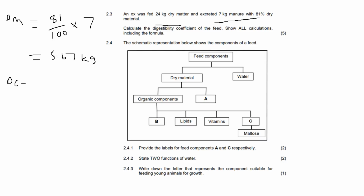So DC, we know the formula: dry matter intake, DM intake, minus the dry mass of manure, DM of manure, which will also be in kg. Then you multiply that whole thing by 100, and then you divide by dry matter intake, DMI, and everything is in kg as given to us.